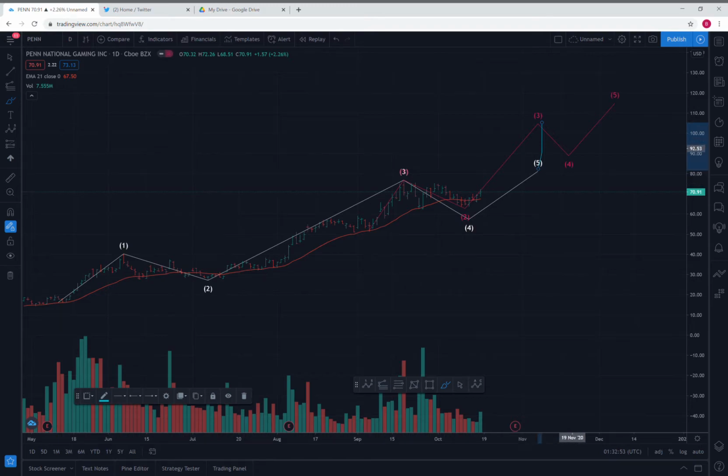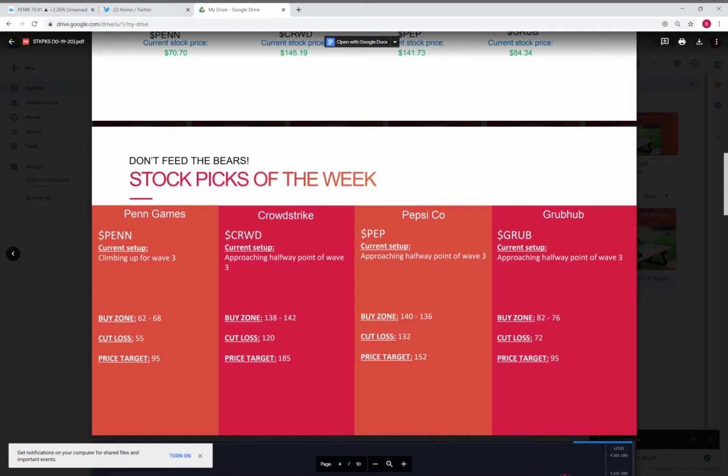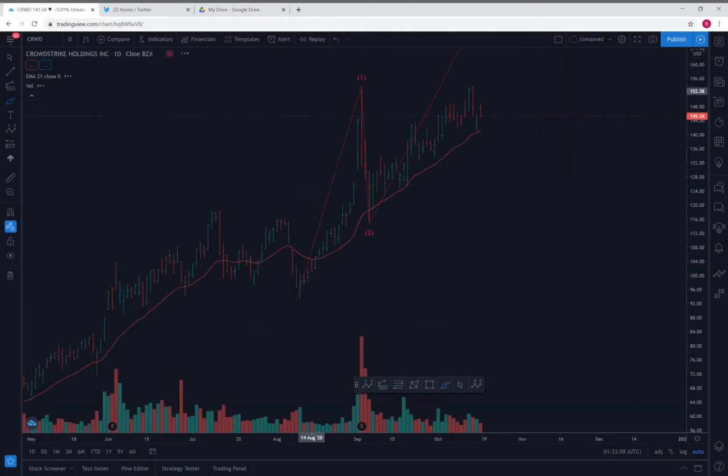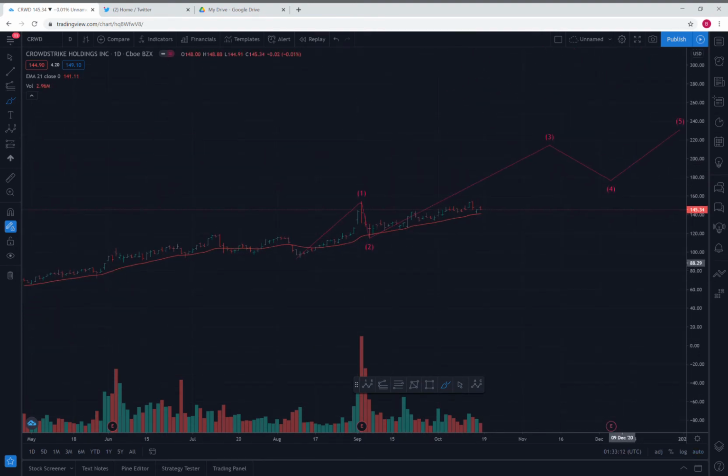So we're kind of in this in-between state that we need to watch, but I think Penn has the opportunity to give us some good profit here in the next couple weeks. So, CrowdStrike, great company. I like them a lot. Nancy Pelosi actually posted that she bought a bunch of CrowdStrike. Whatever your feelings are about her are fine, but smart people don't invest in bad companies.